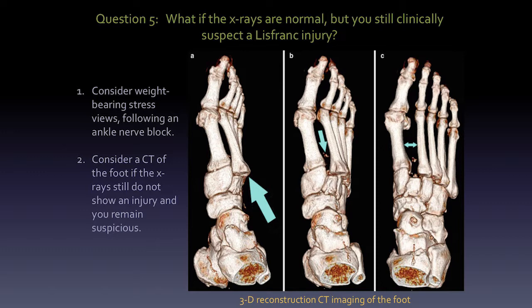They don't like coming in the first place, let alone being asked to stand up on their foot for more x-rays. So it's not really a humane thing to do, and not all of us are very good at ankle nerve blocks. Who's ever done one? I haven't. So I'm about to start doing it for the first time. But fortunately, CAT scans are more readily available, and you can see in this 3D reconstruction image the nature of the injury. The lateral x-ray shows the displacement dorsally. The oblique shows some displacement, but a widened joint there, and you can see the shifting off laterally.